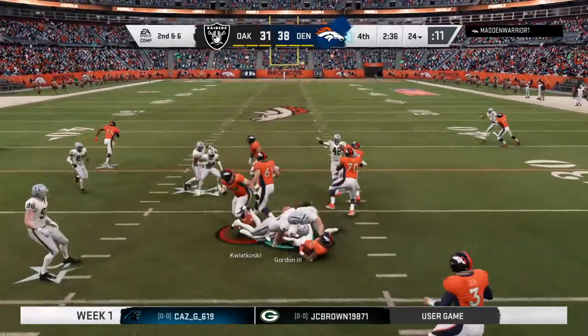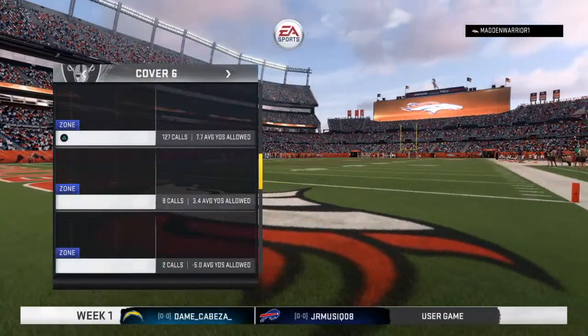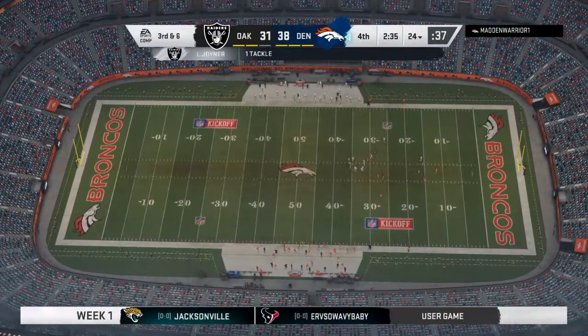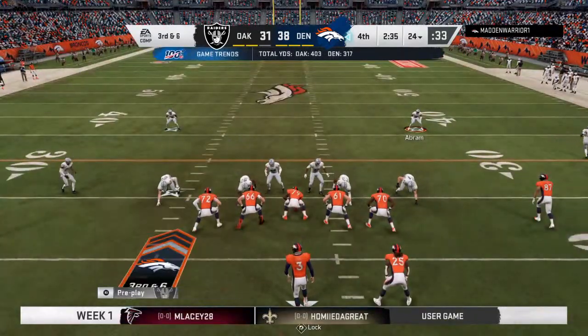They'll give it to Gordon out of the shotgun. And he's going to have to protect the football and take his lumps here at this stage of the game as they stop him behind the line. The Raiders going to use one of their timeouts. It's just their first. They'll be down to 2 remaining as we step aside here in the fourth quarter.